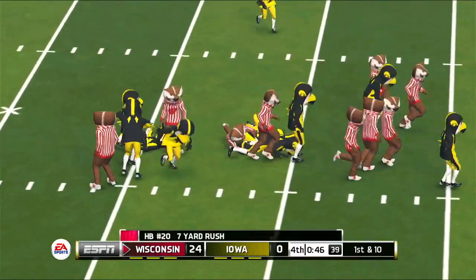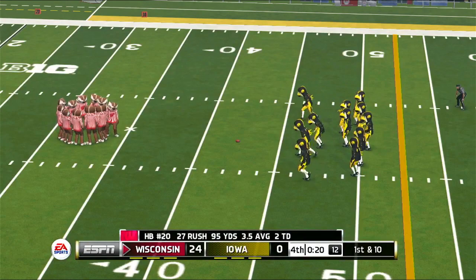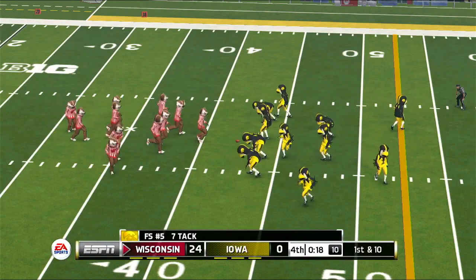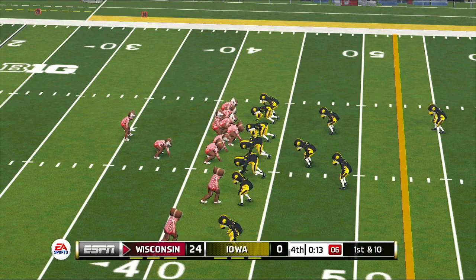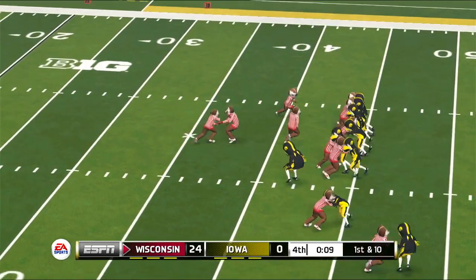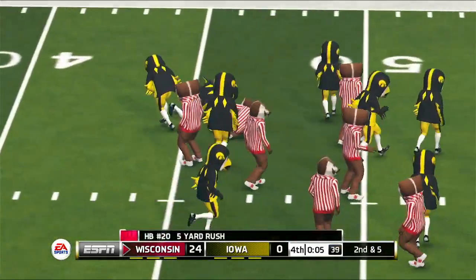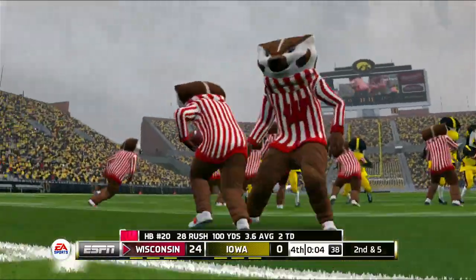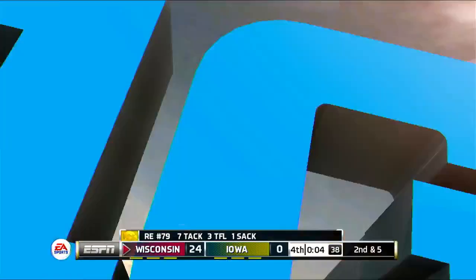Up the middle for a nice gain. That's a gain of seven on the play. First down. From their own 42-yard line, it's first down. Green nine, green nine, green eight. He'll get it again. Taken down as he works the left for a nice gain. That's good for a gain of 5 yards. That brings him second and five.